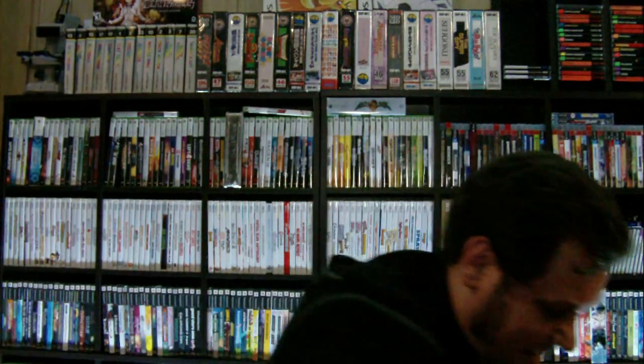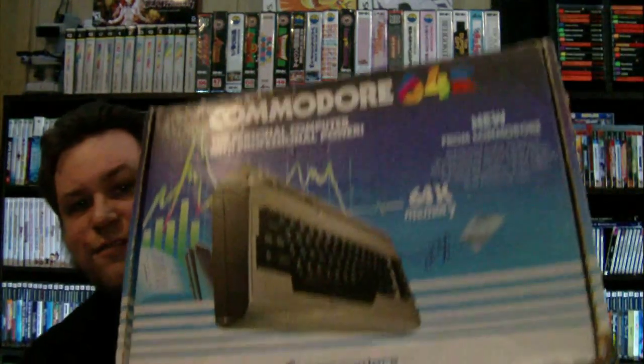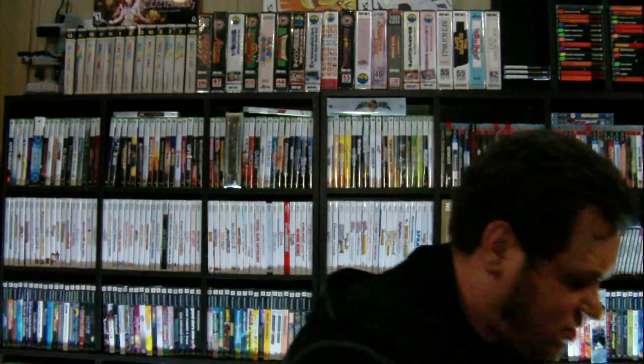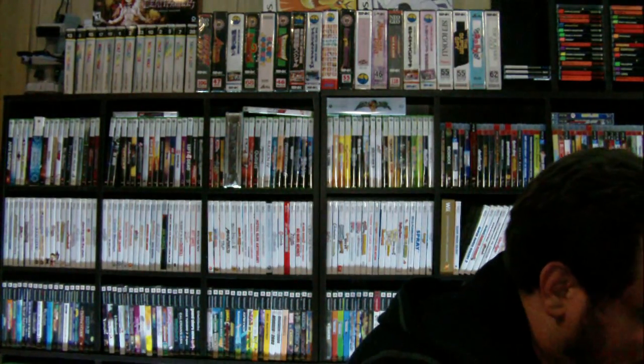Finally, this was something I wanted to buy, but I wanted a different version of it. But they had it there, and I didn't want to pass it up. Something I used to have, something I wanted to get again, and it is a Commodore 64 in the box. Now, I really wanted a Commodore 64C, because that is my favorite version of it. But this will do just fine. And it was $64.95.